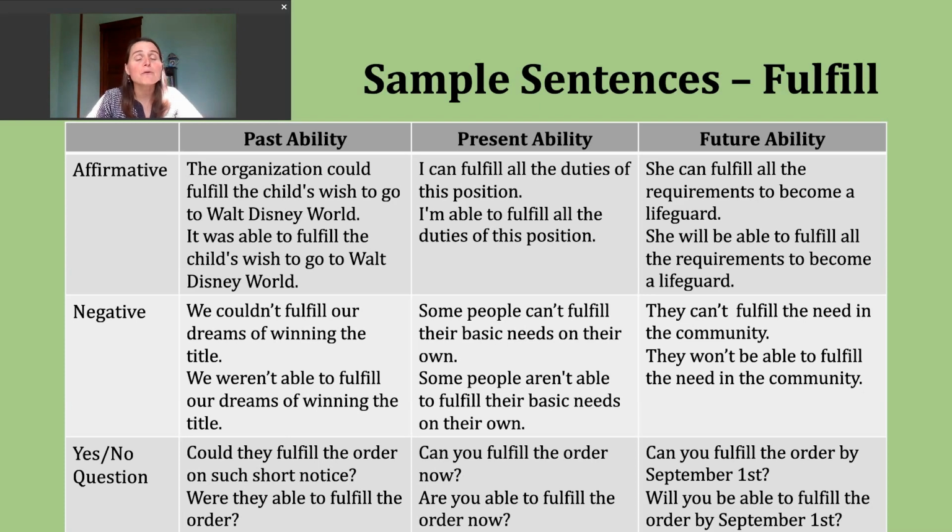Let's move on and talk about future ability. And the first thing you're going to notice here is that in the future, I also use the modal can and then the base verb. That's my first way. So sometimes I have students ask me, well, Katie, how am I going to know if this is present or future? If it's can fulfill, right? So sometimes it's part of our conversation or as part of a longer passage, sort of signaling, are we talking about something now or are we talking about something in the future?